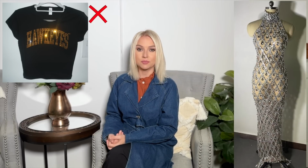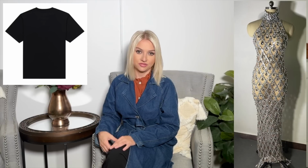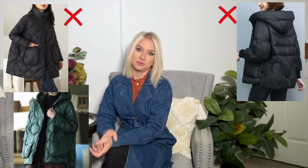Rhinestones look amazing in the evening. It's an evening decoration. It looks amazing with an artificial light. And a t-shirt is a very daytime clothes. It's a casual thing. It's just not combining together. Same thing is with extra decoration on the puffers like that.